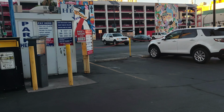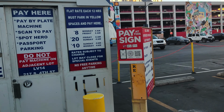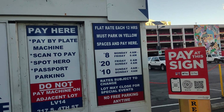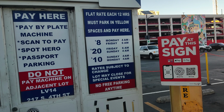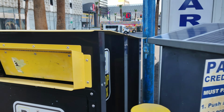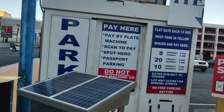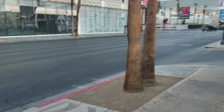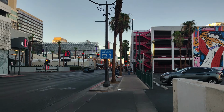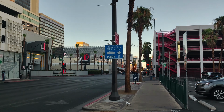So Monday to Friday, 4 to 6 a.m., it's $8. Friday to Sunday, 6 a.m. to 4, it's $20. Sunday, Monday, $10. And there's no free parking. And that's how you can pay: pay by plate, machine, scan to pay, SpotHero, Passport Parking. But it's right across the street from the D Casino. And plus, it's like a block from the canopy, not even a block.